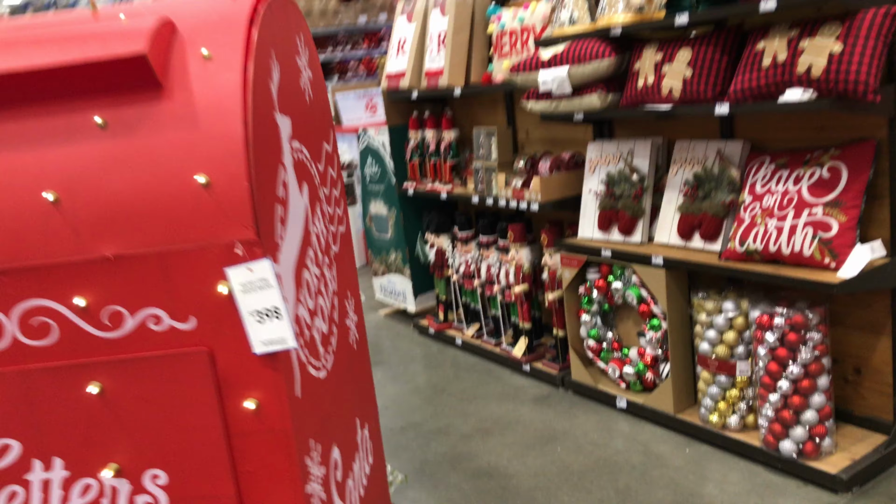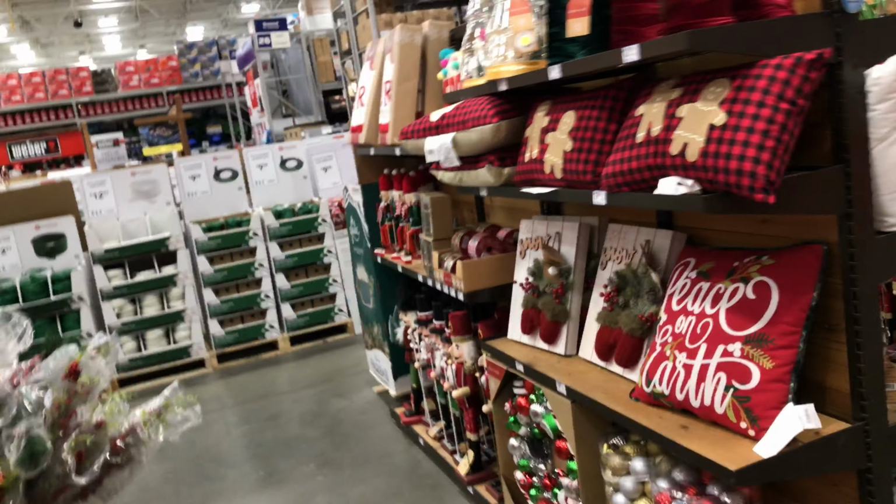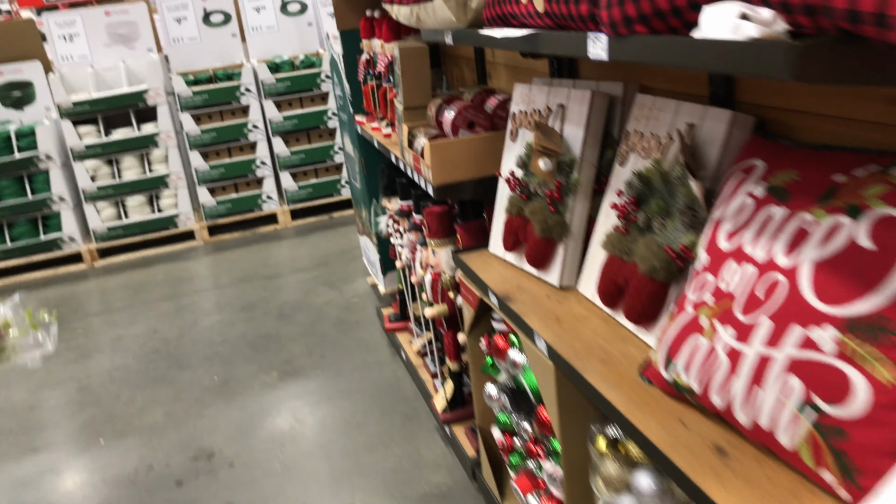I've been living in Otomo here at Lowe's, and they have lots and lots of Christmas related things. Pretty big items as well. It's actually not that bad of a price for that. I'm gonna just have a look around and see what's what here. Looks like trees and garlands, pillows and indoor related.